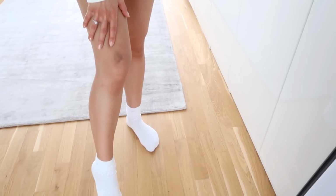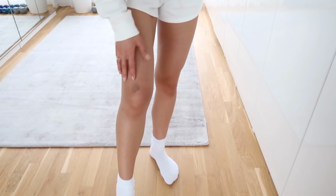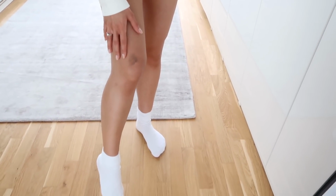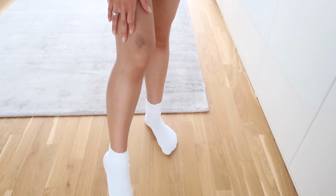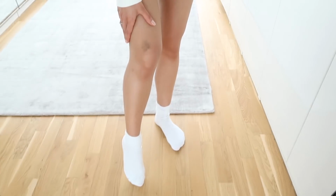Also, do not mind my very insane bruise. I was doing lunges earlier this week with a weight in my hand. I stepped my foot back and accidentally banged the weight right into my knee and it hurt like crazy, but it's a little bit better now. It just looks kind of crazy.